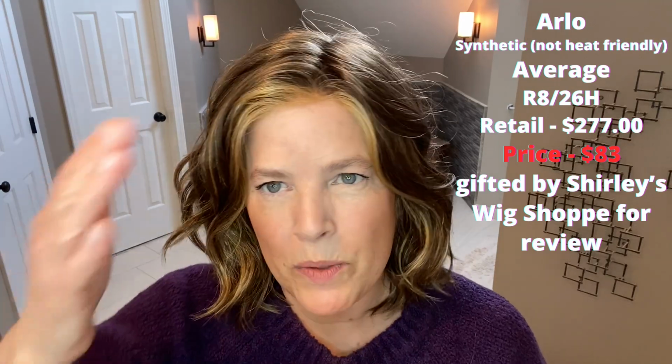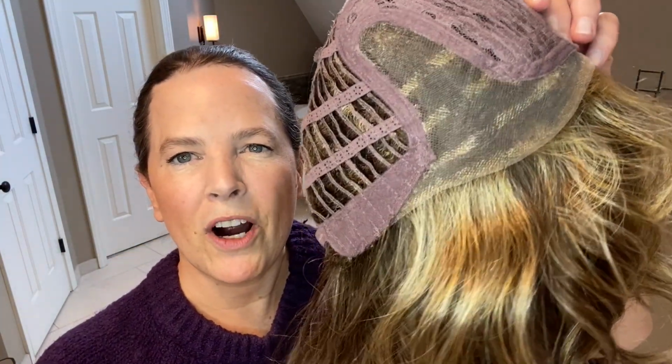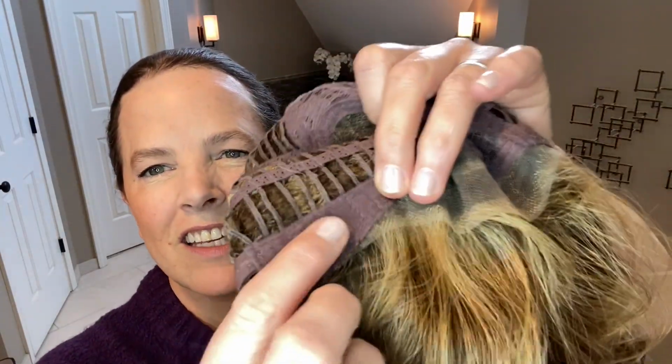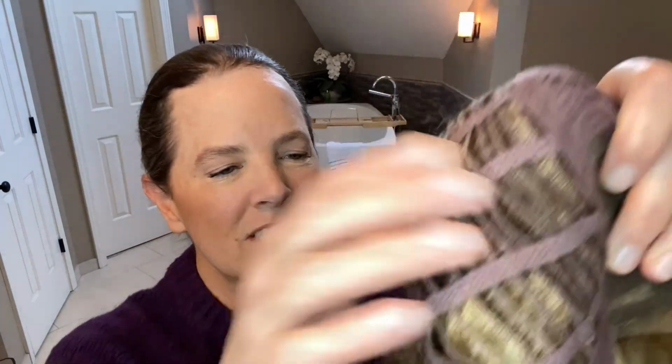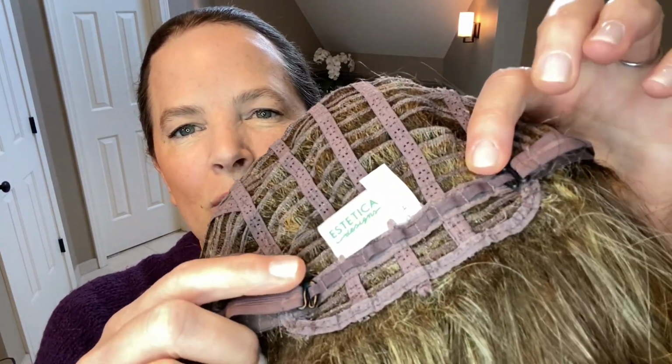Just adorable. And I have to say, this style arrived this way. I didn't need to use any steam to train the front. It already had a little bit of lift, so I thought that was unusual and great. So here we have a left mono part, extended lace front, soft ear tabs with metal stays, an open extended nape, and hook style adjusters. The open wefting on the sides and in the back create a nice and stretchy cap.